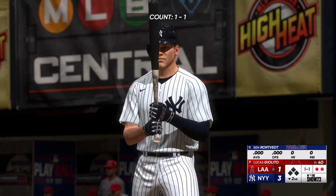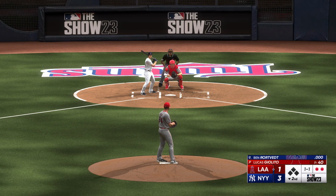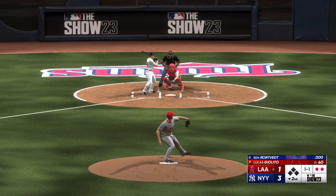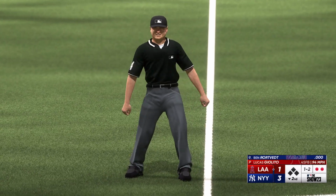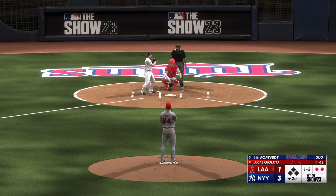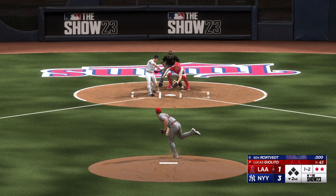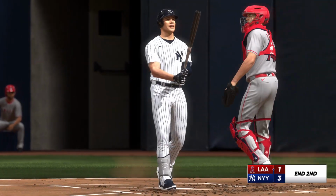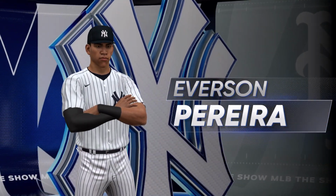And next for New York, Ben Wortvedt. The pitch. Wortvedt tries to check his swing. Now a look to third. He went around, according to Carl Dixon. And misses. It's a strikeout. Another look at the long ball for the Yankees.